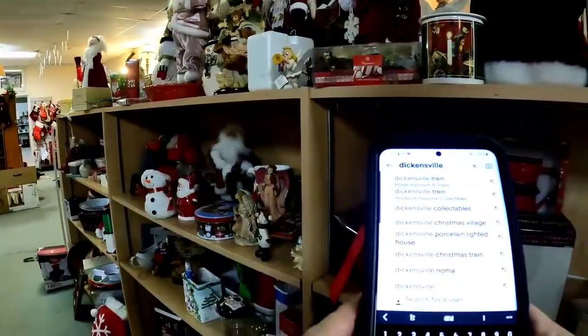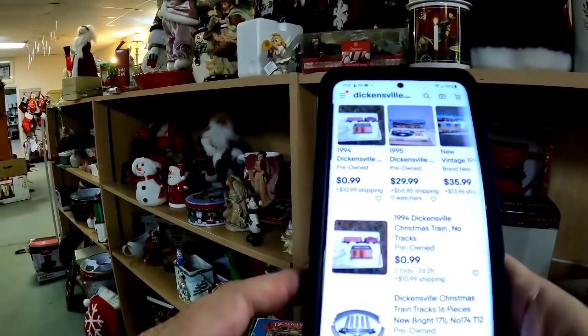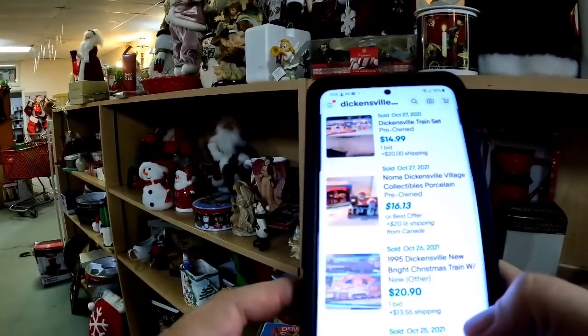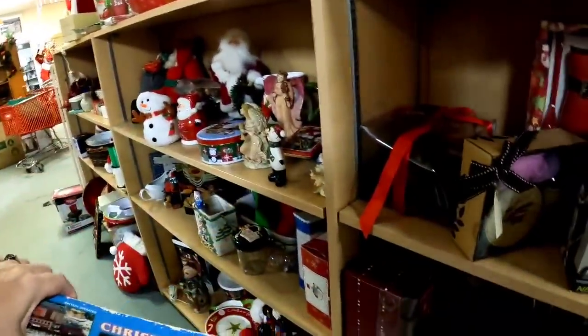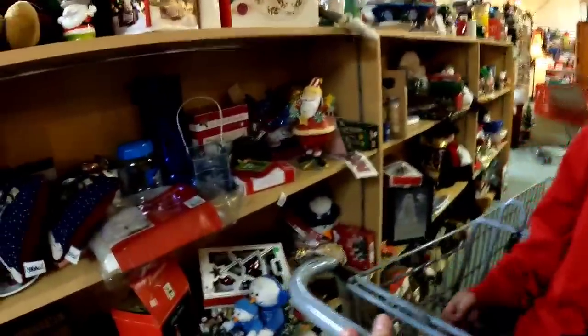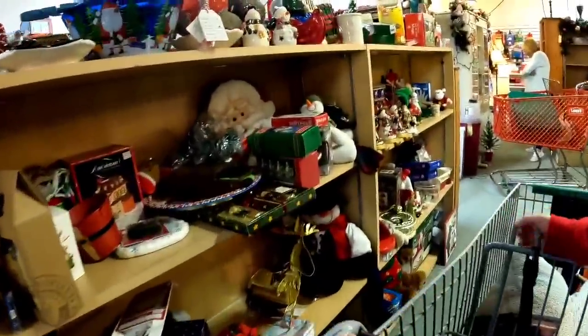Then on the bottom, I saw this Dickinson train, which is actually vintage, so I decided to look it up, and I was hoping it would be worth a lot, but we're going to look at the sold comps here, and it's actually only worth about $15 to $20, so I took a second look just to make sure it was the same one and decided to leave that there. I would say always look at those older train sets that are in the box, and definitely check comps, because some of them are worth hundreds of dollars. So I always check them just to be safe.